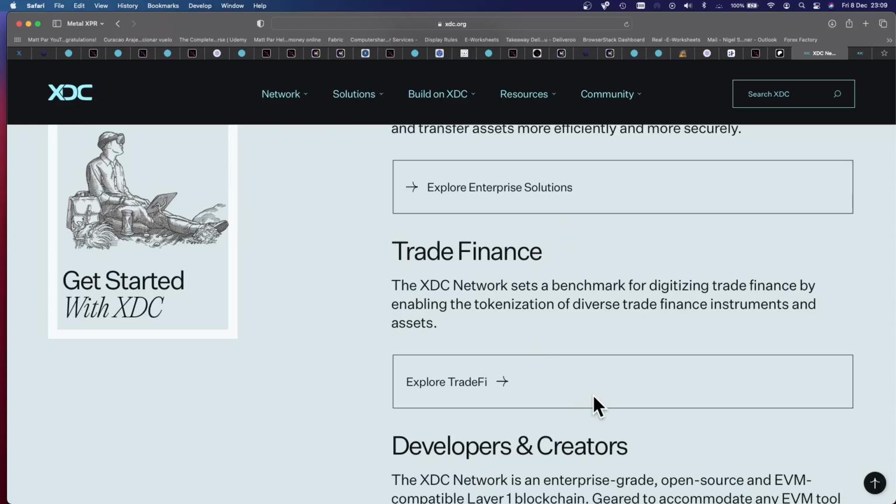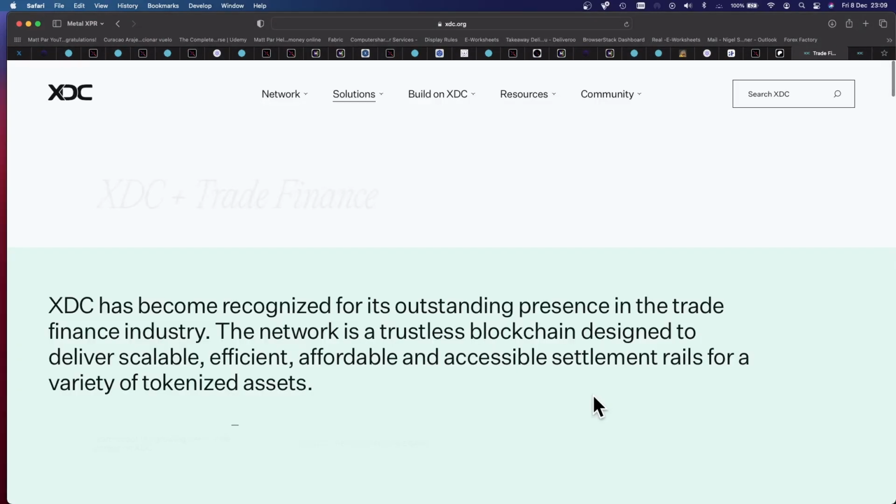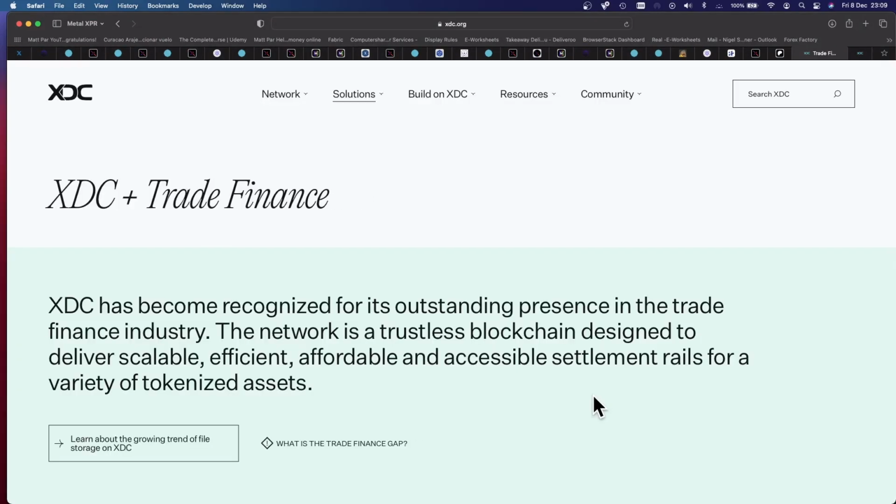So trade finance. So XDC plus trade finance. XDC has become recognized for its outstanding presence in the trade finance industry. The network is a trustless blockchain designed to deliver scalable, efficient, affordable, and accessible settlement rails for a variety of tokenized assets.